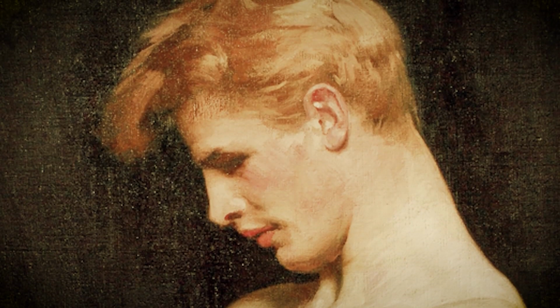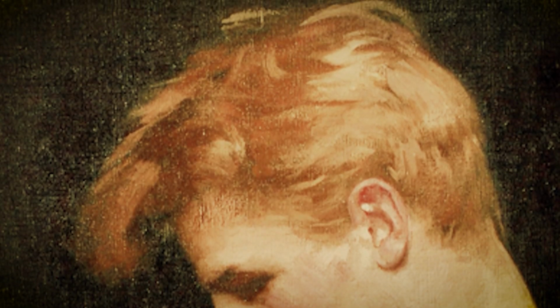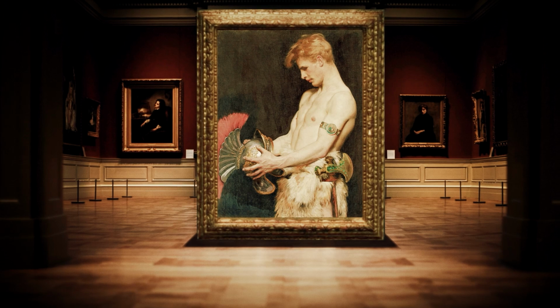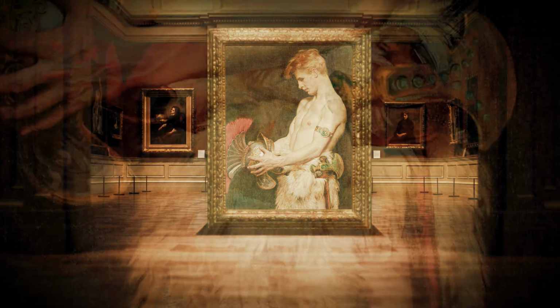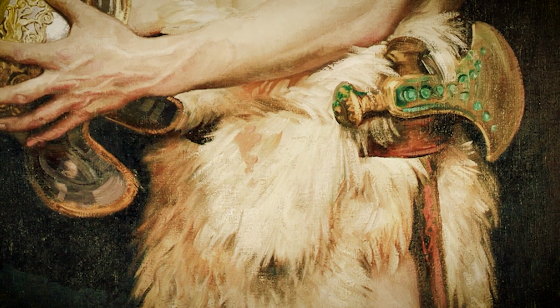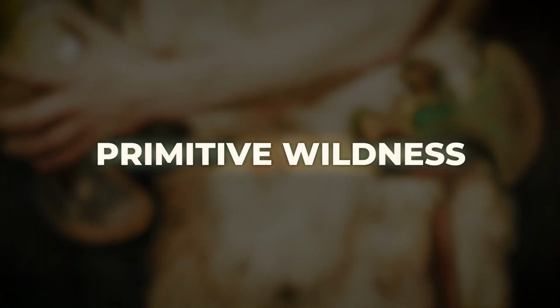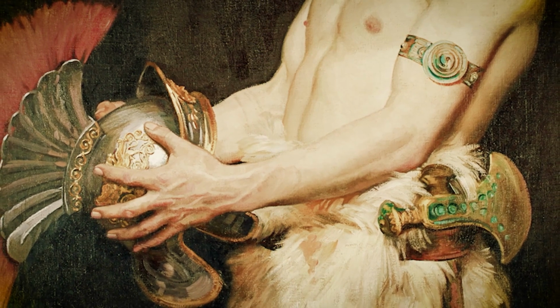The treatment of the warrior's hair deserves particular attention. Its golden color obviously marks his Germanic identity, but the way it's painted, with loose, almost impressionistic brushwork, creates a subtle halo effect that dignifies the figure. This technical choice places him within a tradition of heroic portraiture while maintaining his distinct ethnic identity. Similarly, the fur or feathered garment he wears shows sophisticated handling of texture that suggests both primitive wildness and cultured refinement.